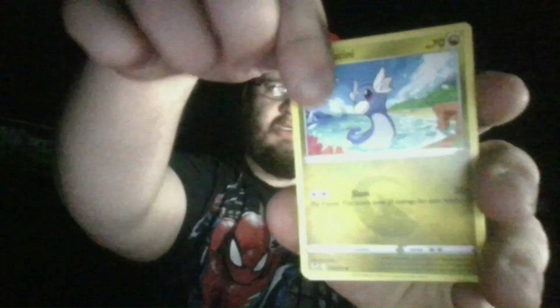Hey, Dracloc. Lantern. It's like my fourth unidentified fossil. Sweet. Dratini. Chinchou. Mudatite. Well.